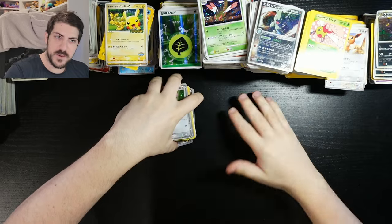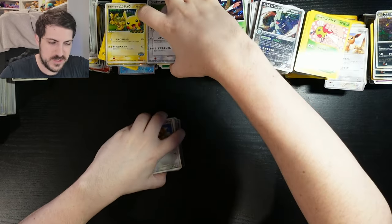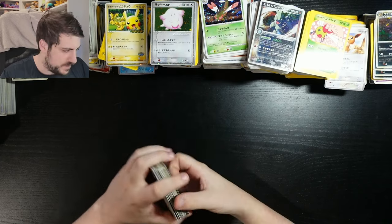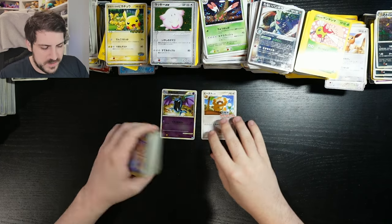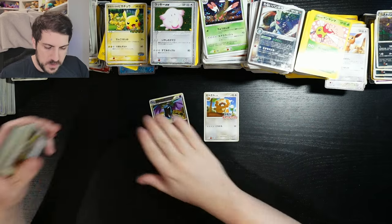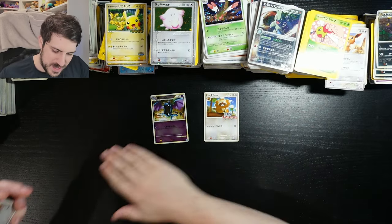A lot of this is also from my trip to Japan as well. So I can't just be like, oh yeah, just go to Japan and buy it. But that's it. And if another person asks, like, where can I buy these from you? These will all be listed for sale.